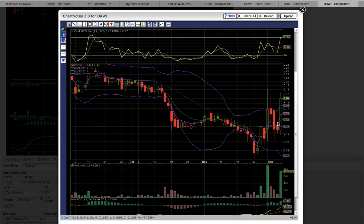But what happened was this red candle here set up a middle Bollinger Band support test. And so when a stock breaks the middle Bollinger Band and trades above, on a pullback, the middle Bollinger Band becomes the reload level. And that's how it played out here.